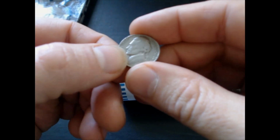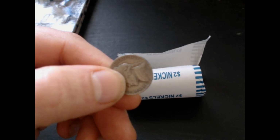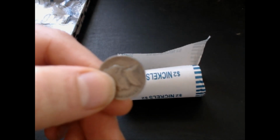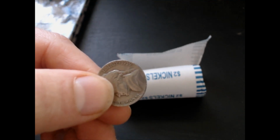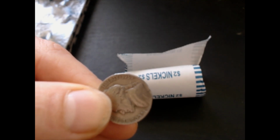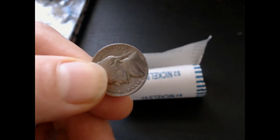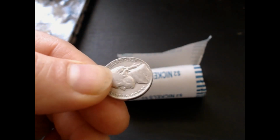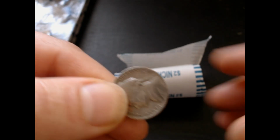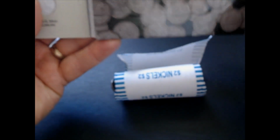So what's this going to be? What a good one. Come on with my focus. Oh, wow. Look at that. That is a 1939. What a first coin to pull out. I'm just going to angle that a little bit more. Yeah, that is a three. 1939 Philadelphia. That's the second year that Jefferson nickels were around.